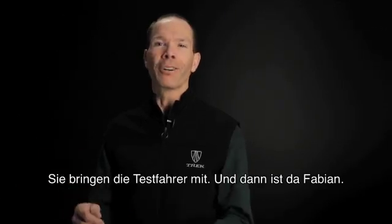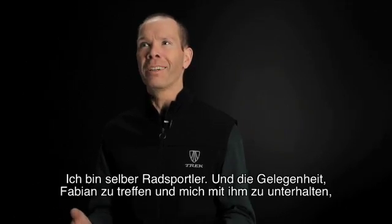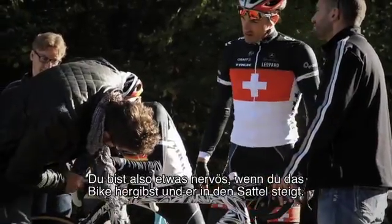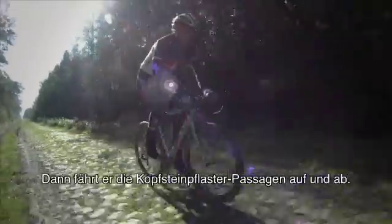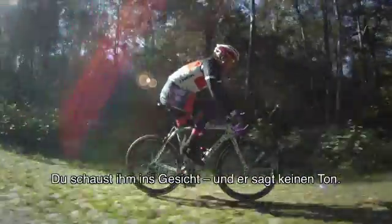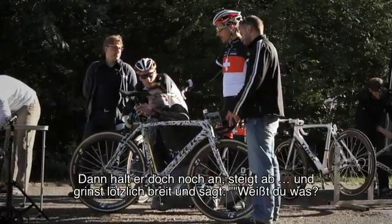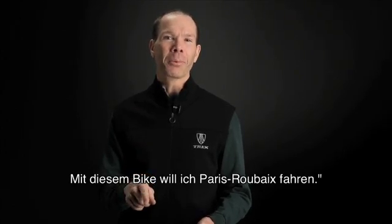They bring out the riders and there's Fabian, and I'm a cyclist myself, so to be able to meet Fabian and talk to him was really a treat. You're a little nervous as you hand this bike off, and he gets on it, swings the leg over and starts riding up and down the cobbles. He's a hard person to read. You look at his face and he doesn't say anything. And then finally he stops, swings the leg off the bike, and gets this big smile on his face and says, you know what? That's the bike I want to ride in Paris-Roubaix.